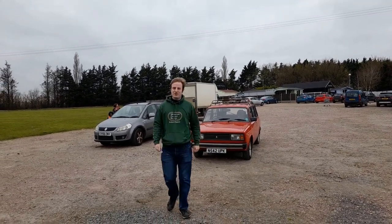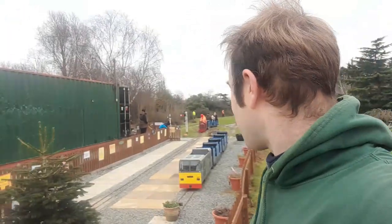We're at the North Weald and District Miniature Railway. So here we are, we've arrived at the North Weald and District Miniature Railway here, and I think a train is just arriving. There's already one in the station, and there's another diesel train just pulling in now. So we'll go for a ride on the railway in a minute.